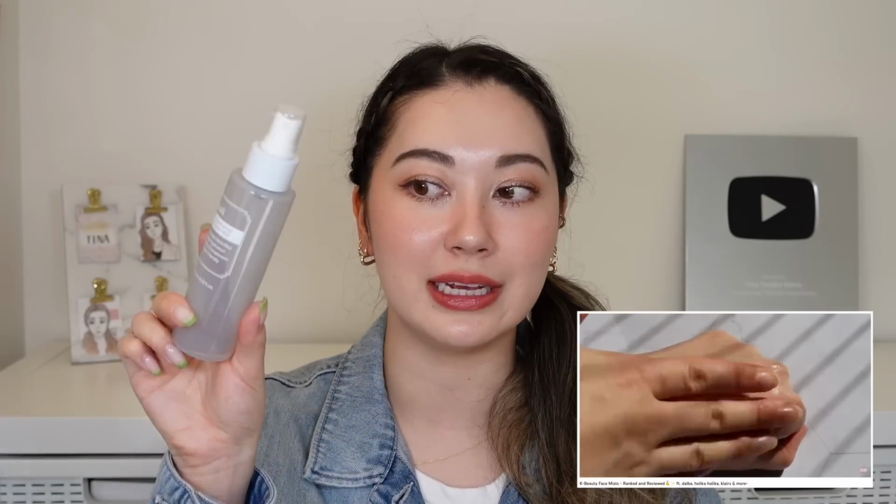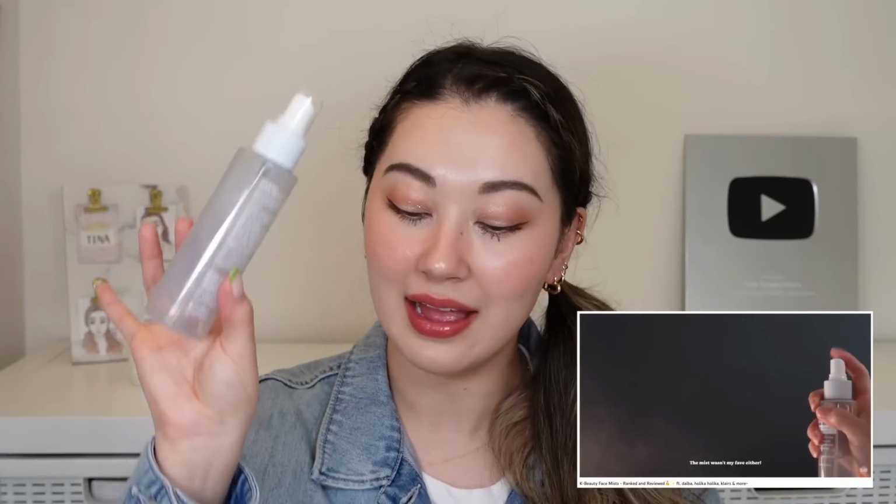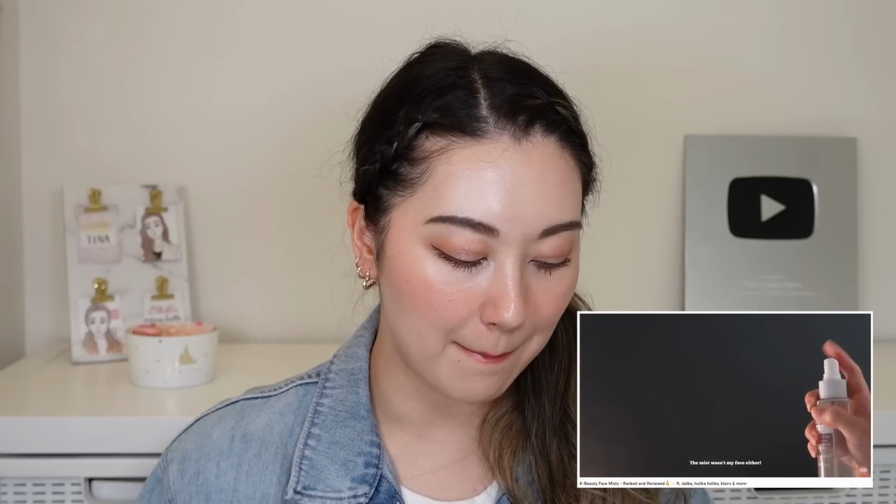So I ended up just using it up on my body, which was fine because whenever I sprayed on my body, I seal it in with a moisturizer. It's just not as bothersome as having my face sticky. So yeah, didn't use this one up on my face.